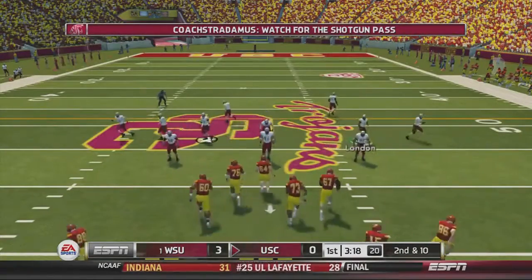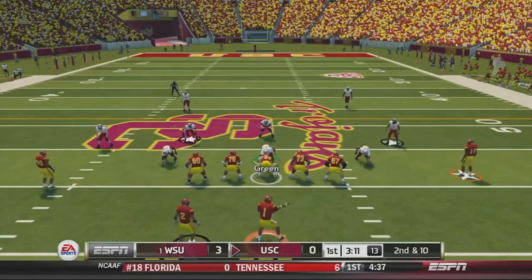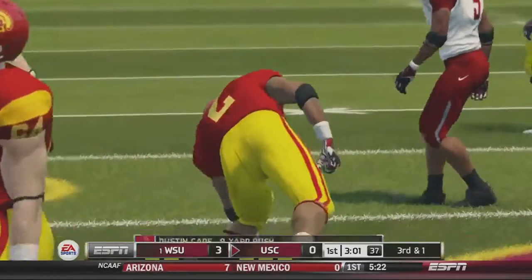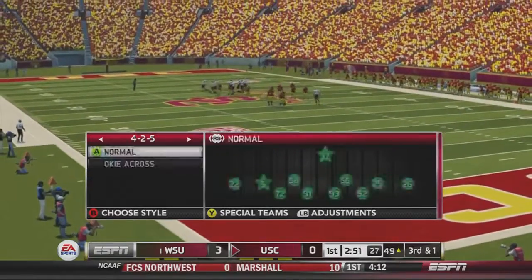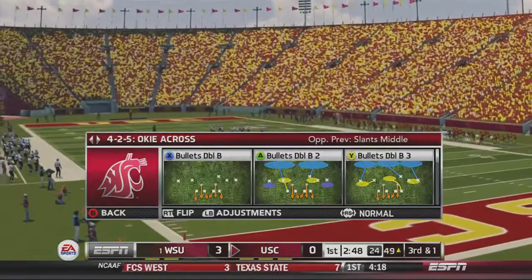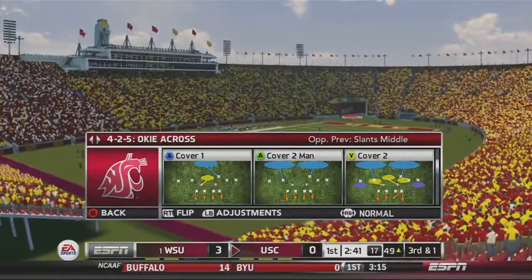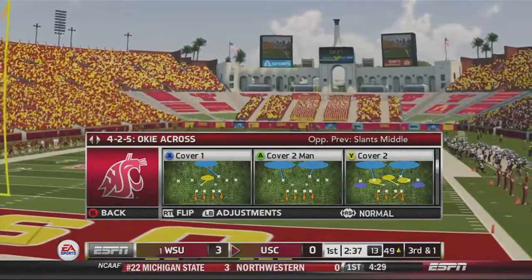Second down, 10 to go. Ball on their own 41. We see Washington State coming out with a 3-man front in response to the 4 wide receivers and 1 back of USC. And he hits him hard at the 49. The long run gives USC a 3rd and 1 here.